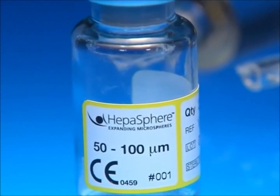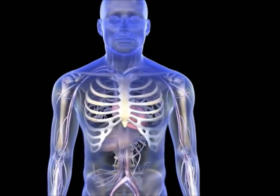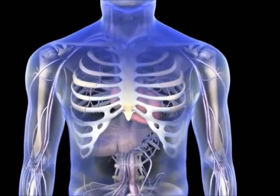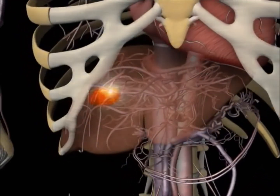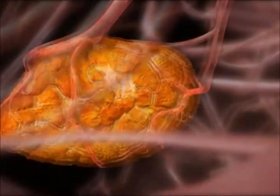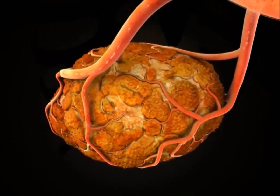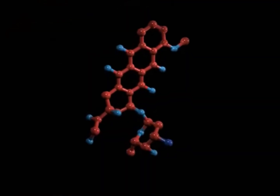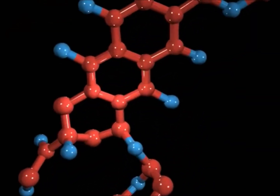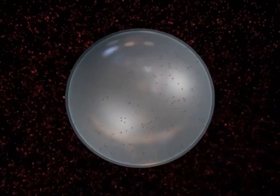Merit Medical's Hepasphere microspheres create outstanding vessel occlusion and targeted delivery of chemotherapy, resulting in high levels of tumor necrosis for the treatment of hepatocellular carcinoma. In addition to being highly conformable due to their unique physical properties, Hepasphere microspheres may be loaded with doxorubicin through an ionic and mechanical bond for sustained intratumoral drug delivery.